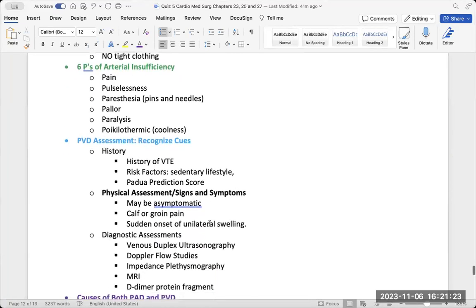Now, a good little tip to remember for your med-surg exam would be the 6 P's of arterial insufficiency, which are pain, pulselessness, paresthesia, pallor, paralysis, and poikilothermia. So the first P, right, we said pain.